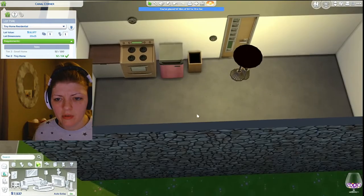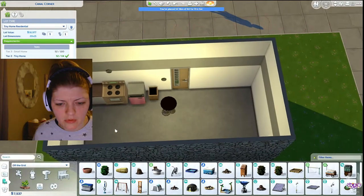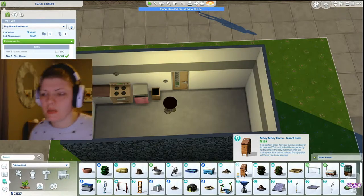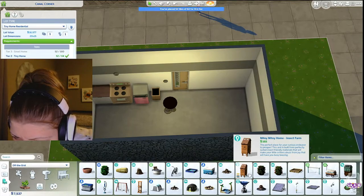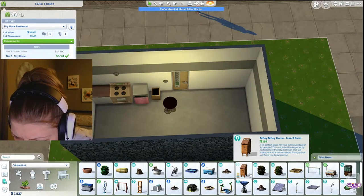Alright, so where are the eco stuff? I'm not gonna worry about laundry. Insect farm. Now what does the insect farm do? Like the perfect place for your curious endeavors to prosper. This unit is built from perfectly suited insect friendly materials that will make your little critters buzz from joy, that will have you busy beezing.